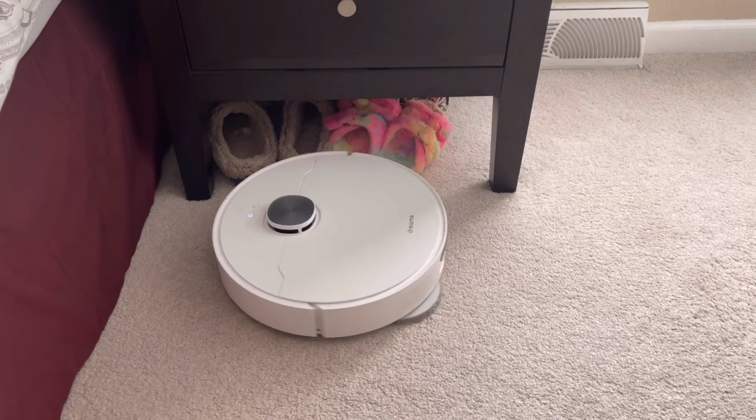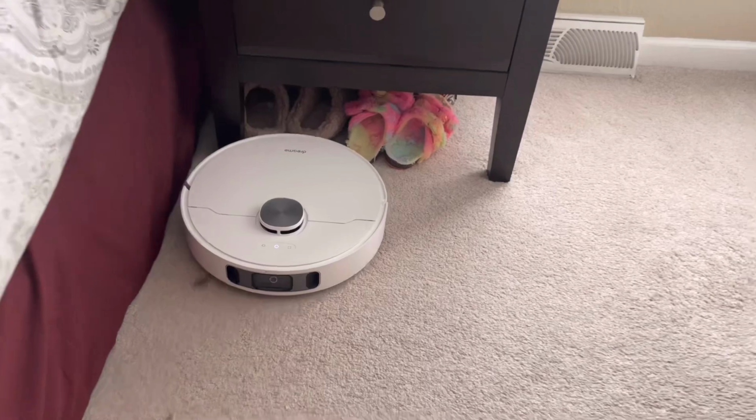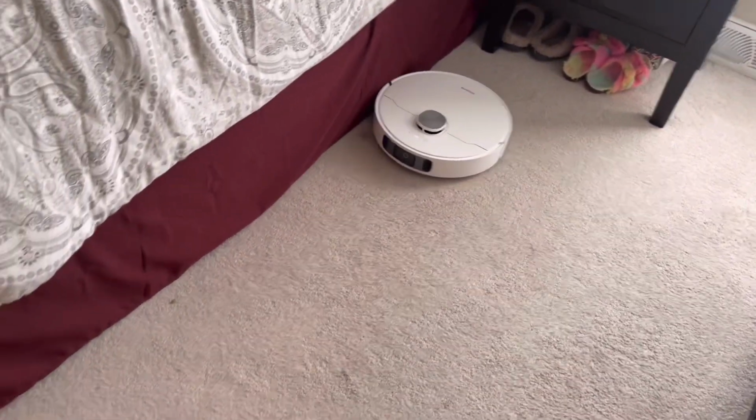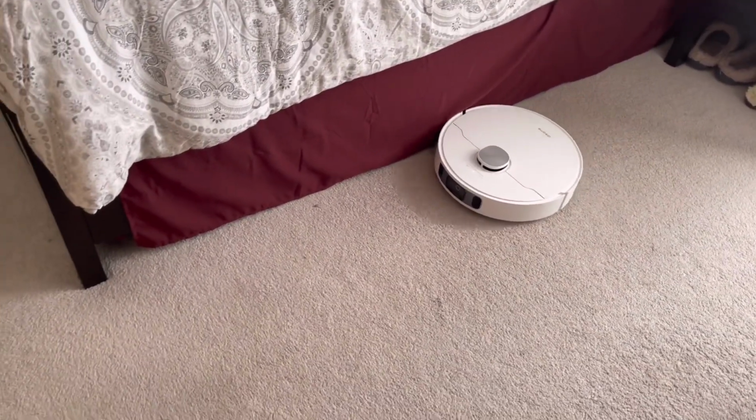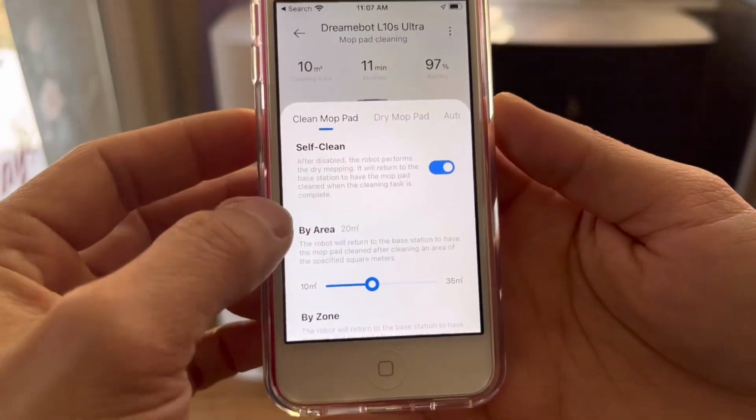Now, the biggest downside to the laser system is the fact that if you have bed sheets that hang down, unfortunately it treats it like a wall and it won't physically try to push it to get underneath the bed. So if you are trying to clean under the bed, I do recommend lifting up that bed sheet.